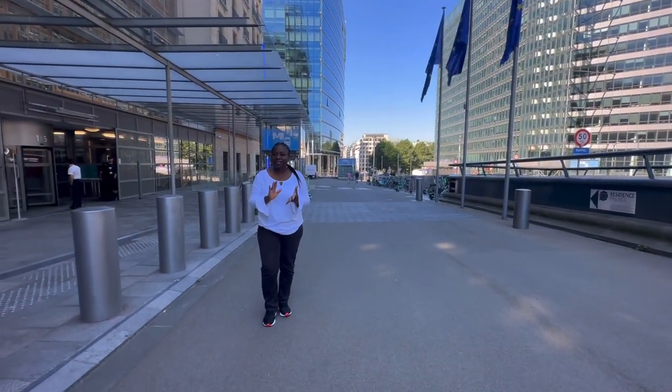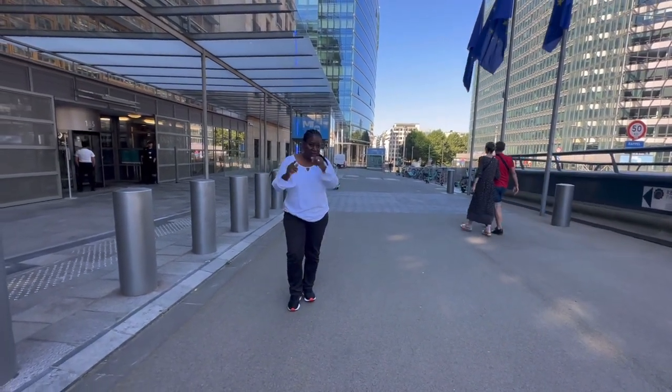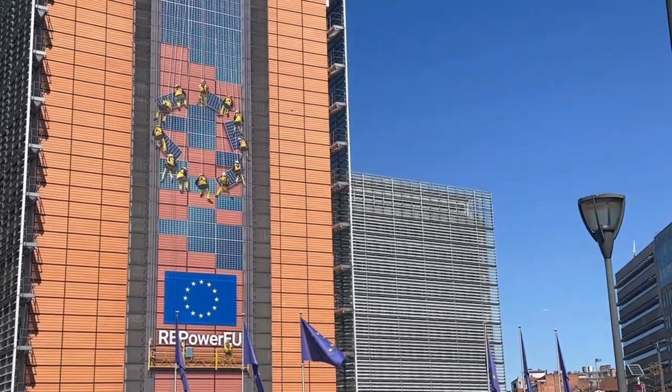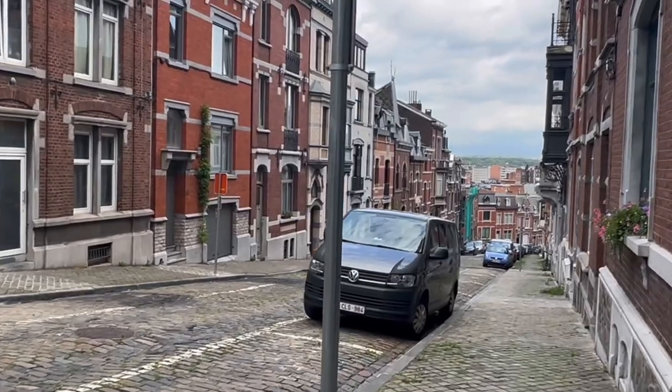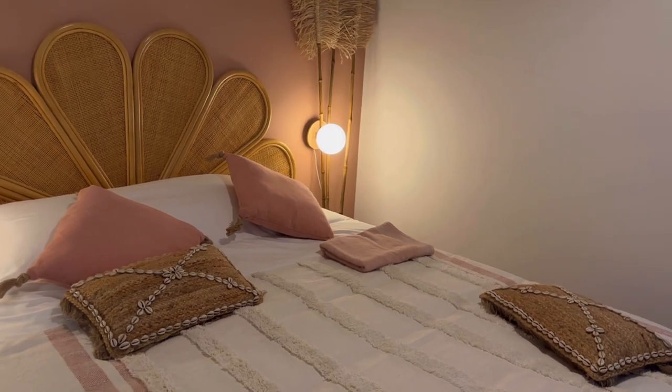Greetings from Belgium, lovelies. There are lots and lots of beautiful things to share with you about Belgium, from their special delicacies up to Brussels, where you will see the European Parliament House. I have beautiful views from Antwerp and from Liège. You're also going to see where we stay in Belgium.